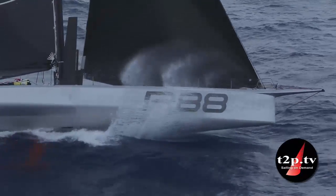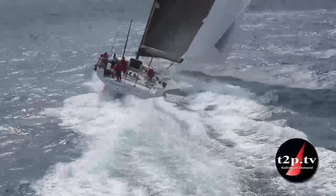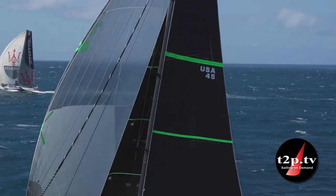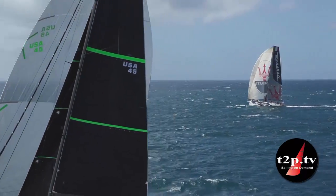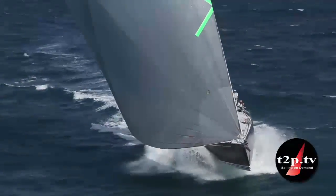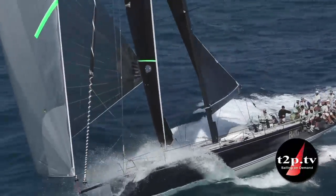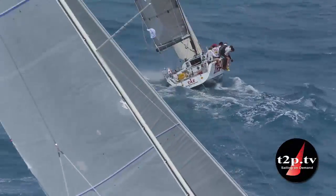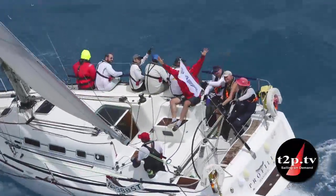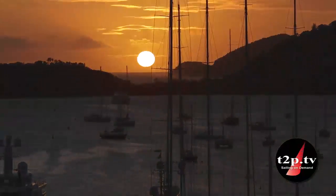George David traded in his Rambler 100 for a Rambler 88, designed by Juan K., and with it took the monohull line honor privilege. Overall, for the entire event, Hap Fauth's American JV72 Bella Mente was deemed champion, having the fastest corrected time under IRC. Impressive, considering they were also wholly man-powered without either movable or variable ballast. Congratulations to all of the competitors and to the winners of each division.